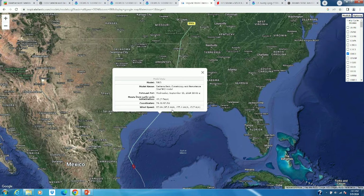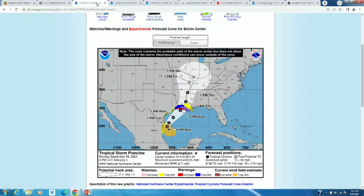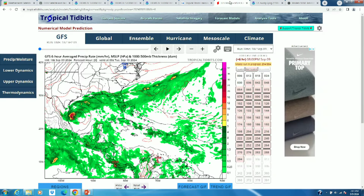Again, I could see it a little stronger than that, but it depends on how much dry air gets entrained into the system. So that's what the DRCL says. I completely agree with the DRCL. Follows their cone really nicely as of 5 p.m.